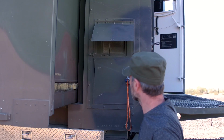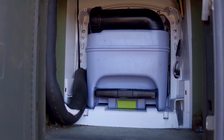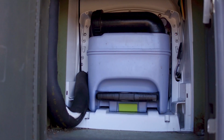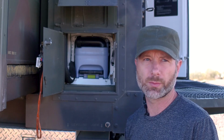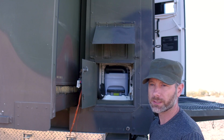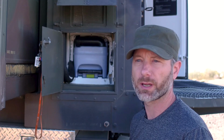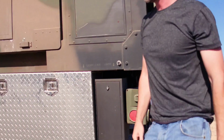We don't have a black water tank on here. We've got a cartridge system, which we actually really like. It gives us a ton more flexibility. This will last us anywhere between 4 to 6 days. Campers or motorhomes have to fold up and go find a dump station, and we can just yank the cartridge system out, take it into town and dump it, and not have to fold up our entire house.